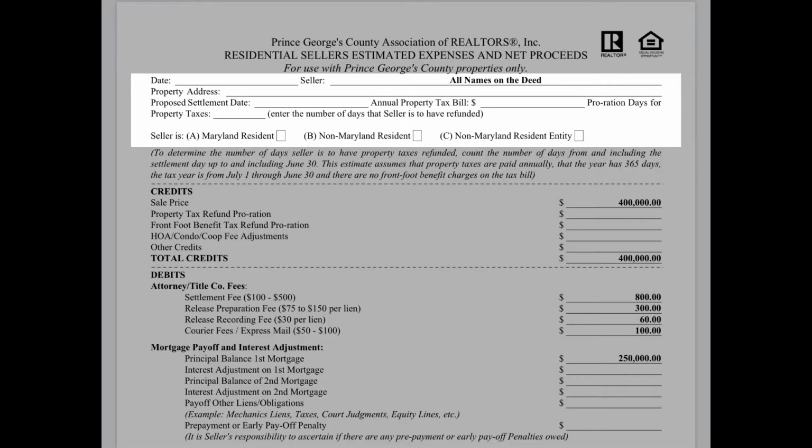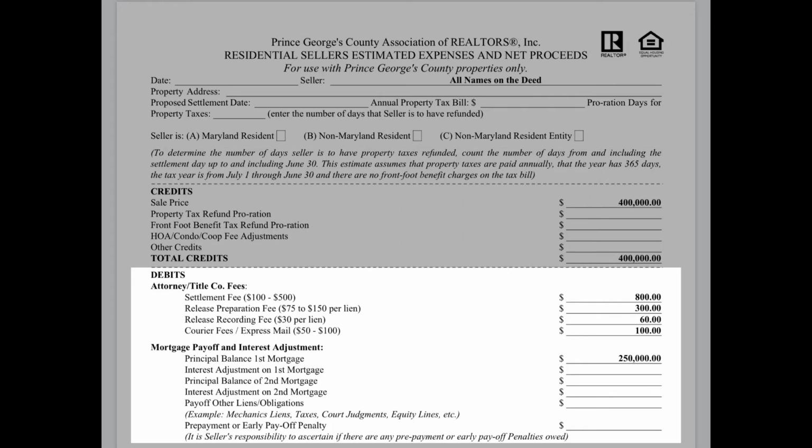Let's dig in. At the very top of the form, you'll see the proposed settlement date, an annual property tax, and a proration of days for the property tax. Since the tax year for property runs from July 1 to July 30 of the next year, the buyer may end up reimbursing you for taxes that you have already paid. This obviously varies depending upon when settlement is and whether or not taxes have been paid for the current year.